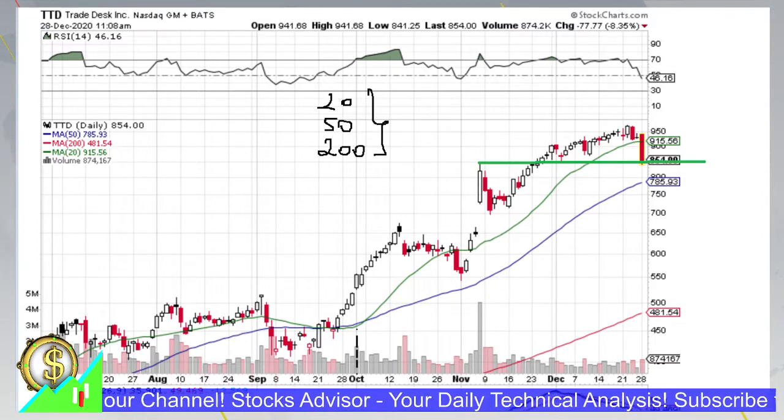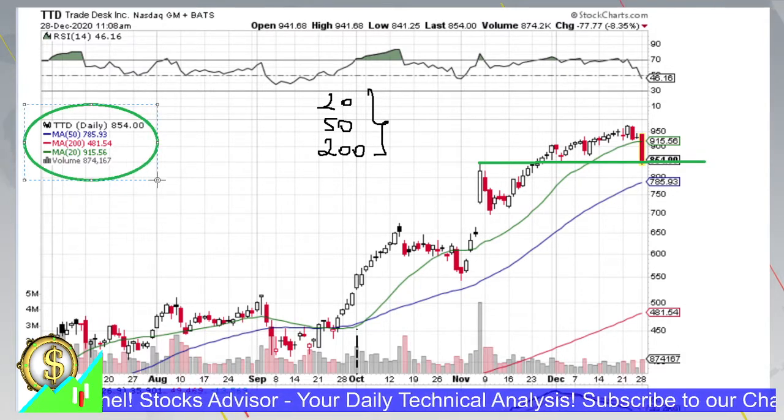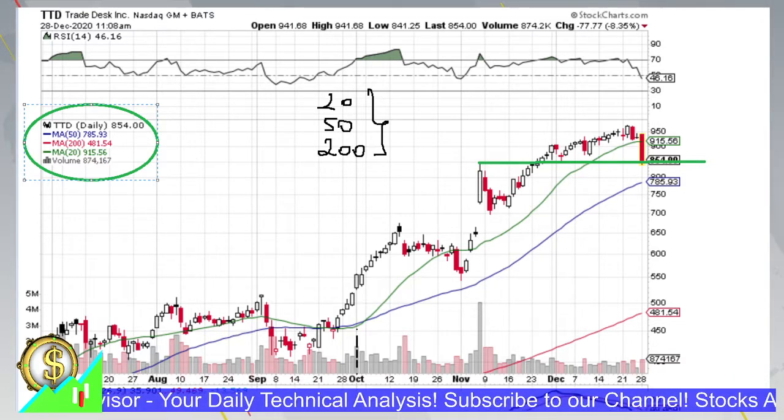And as always, speaking of moving averages, we have three moving averages depicted at our daily charts. Here on the left, you see their legends. These are moving average 20, 50, and 200, being green, blue, and red lines correspondingly.